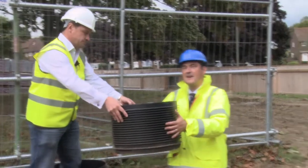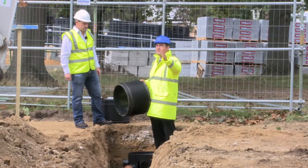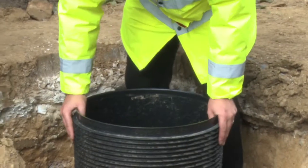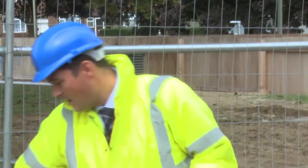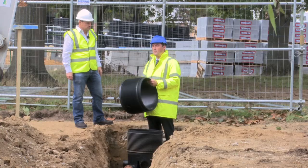Right, we're just going to install the raising pieces. These are 450mm in diameter, unlike the shallow inspection chamber, which is 250mm. They go on the bases just like that. As I said earlier, these can go to a depth of 120 centimetres, and you can adjust them by cutting around the ribs there, so you can go to any depth you like, up to 1.2.